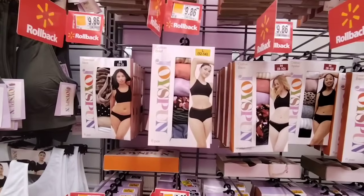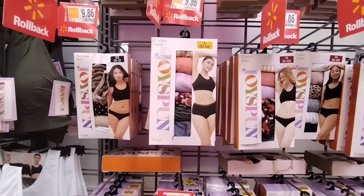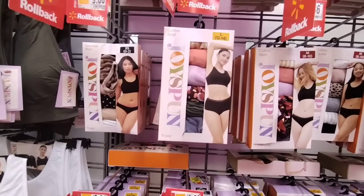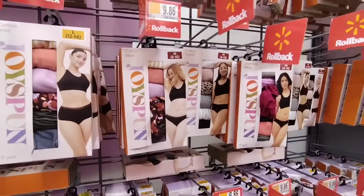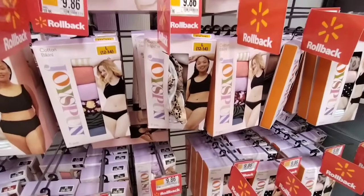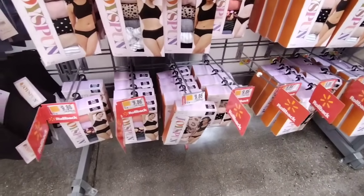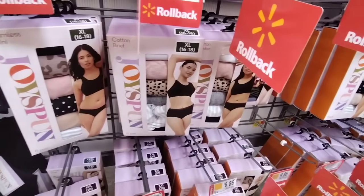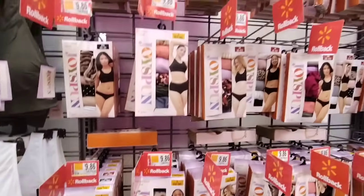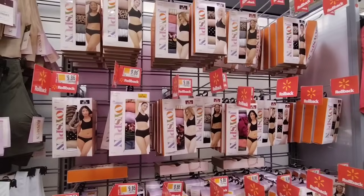And we also have rollbacks on Joyspun cotton briefs. These were $10.96. They're $9.86, so just $1.10 off. Joyspun is a good brand. These are cotton, and they go from size extra small to size 2X is what I'm seeing. They have cute patterns, and you do get a pack of six. So, hey, $9.86 here at Wally World.